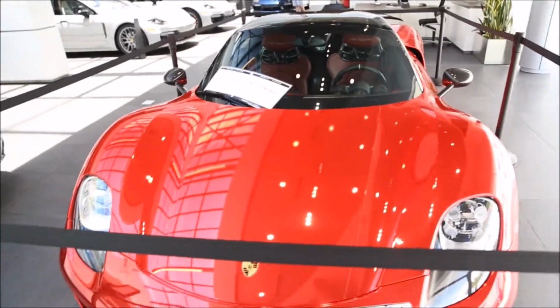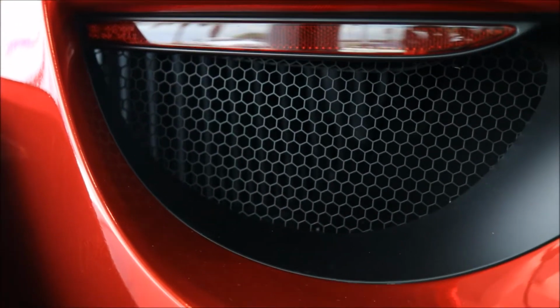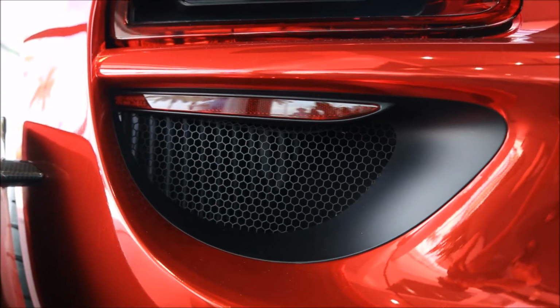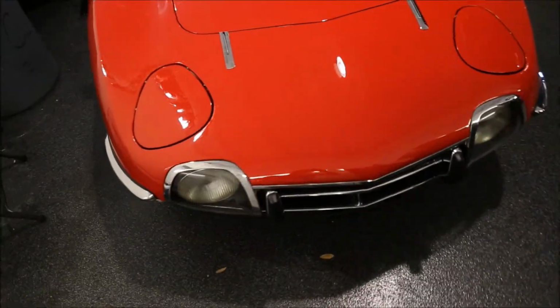Pretty good looking car. I will say it is really bold of Porsche to have placed the exhaust underneath the light. I haven't seen that before, but there it is, the exhaust kind of hiding away right in there. The new 2018 Boxster. We'll have to see what the press think of it when it starts getting released, but it's kind of meh.